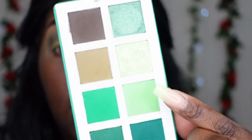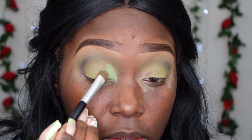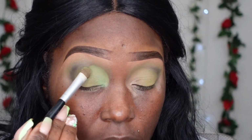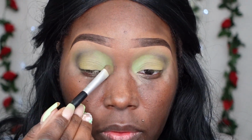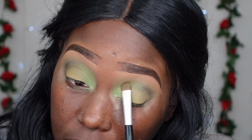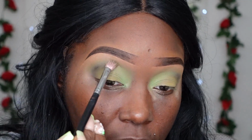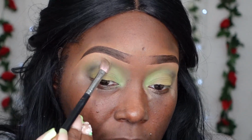Alright, now I'm going to add a little bit more of a lime green. I'm going to take this color right here, the remaining part. Alright, I like how this is looking. I like the little blends of just greens everywhere, but the key is now making sure everything is flowing together, so everything is blended out and it's not looking like a blob.